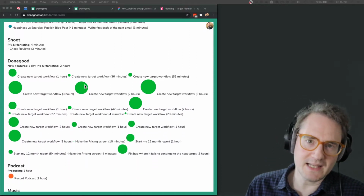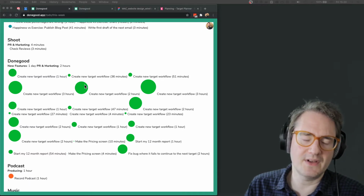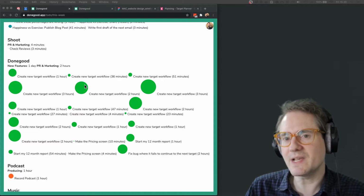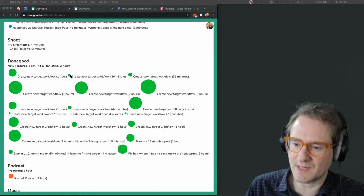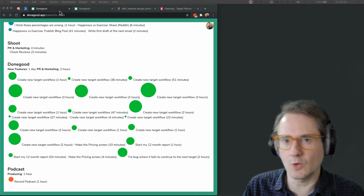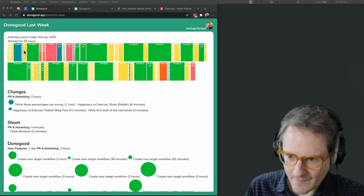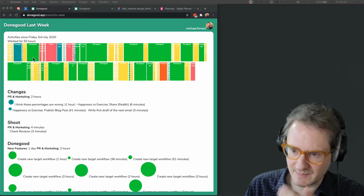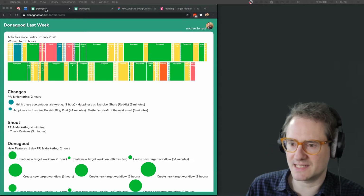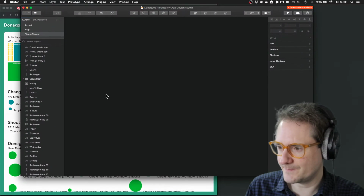This last week, I basically doubled down on Done Good, so I've got a plan that involves having an alpha of Done Good ready for public consumption in the next couple of weeks. So I just spent most of my time on it this week. And the main problem I was trying to solve was, how do I organize the targets for the week? So here's my hours. You see it's mostly Done Good, a bit of music, a bit of podcast.